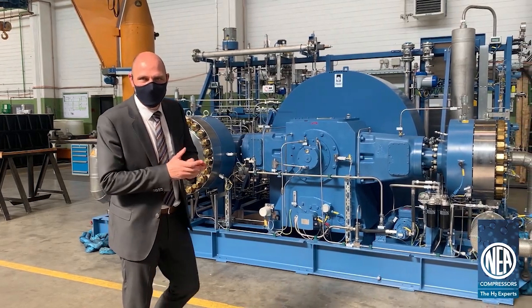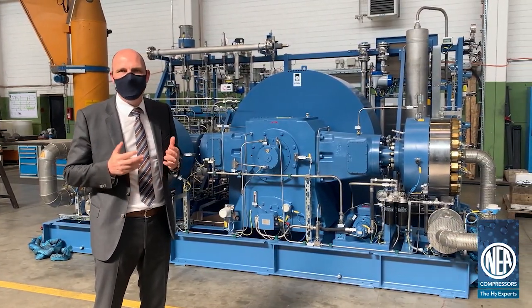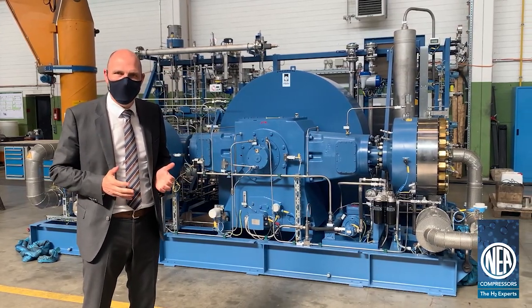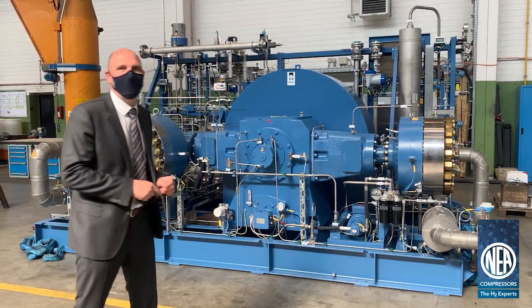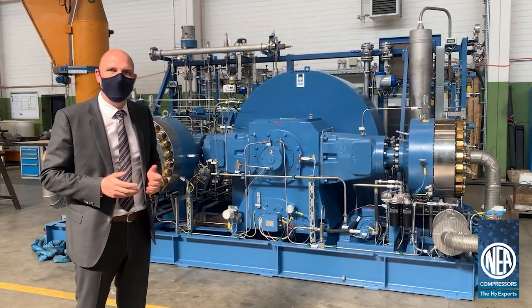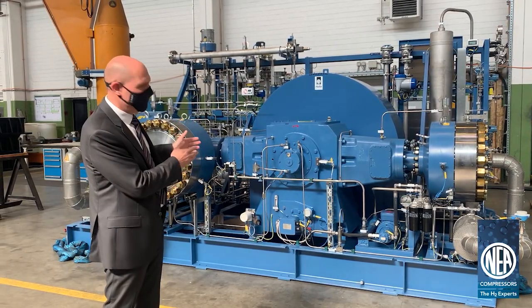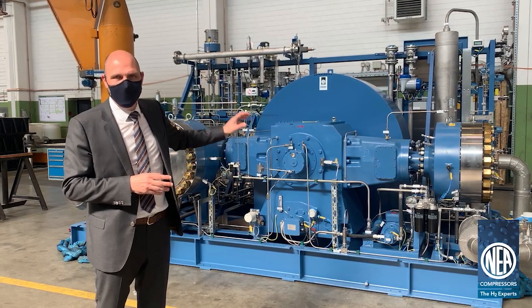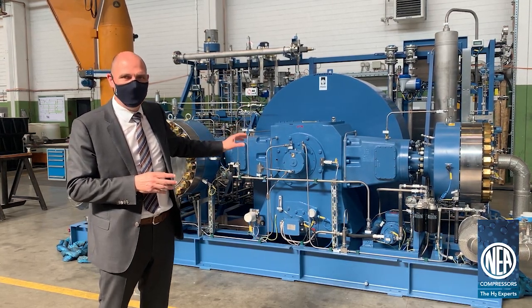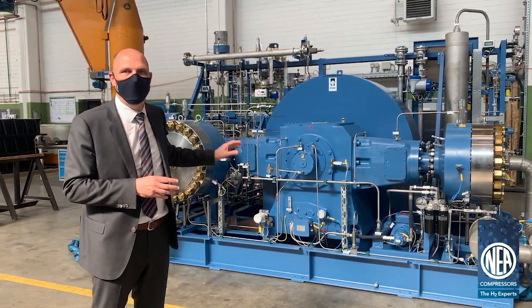So once the hydrogen is generated in the electrolyzer with a discharge pressure of 40 bar, it needs to be compressed. The best way to compress hydrogen are reciprocating compressors. In this case, it's a diaphragm compressor. This compression solution compresses the hydrogen to 500 bar for trailer filling.